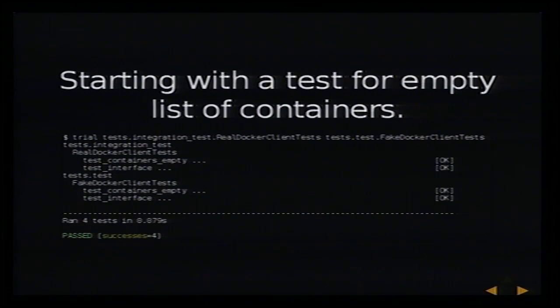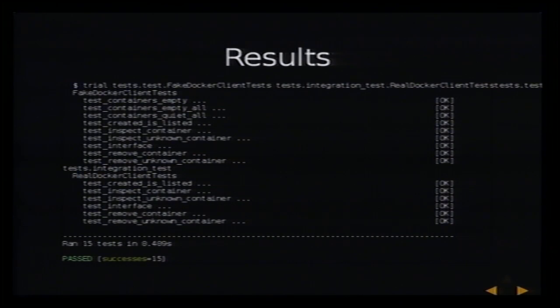And so with that in place, we now see that the results of the tests are slightly longer, and we now have the test passing against both the real and the fake, and in both cases the empty list of containers test passes. So then we continue the process: we write a test, we write the code for that test, and make sure it passes, and we refactor as we go along, because you'll often find that you're creating containers in the same way, with the same image and with the same parameters, and you want to clean up after yourself, destroy containers after the test is completed. And as you implement more and more of the interface in your fake client, you'll find that you can refactor the tests. And eventually, you get something like this.